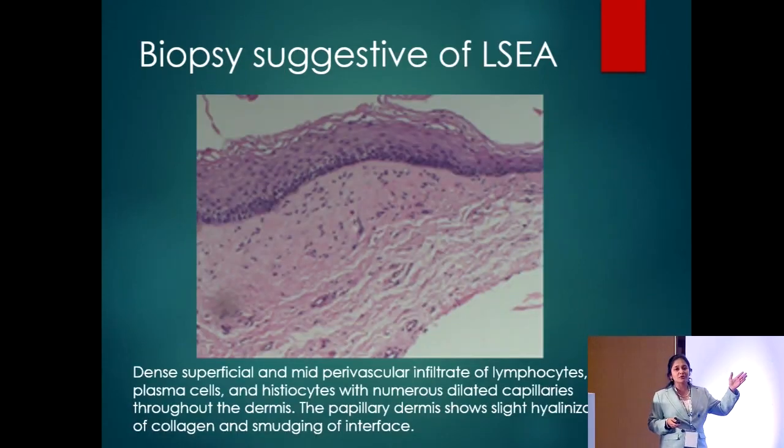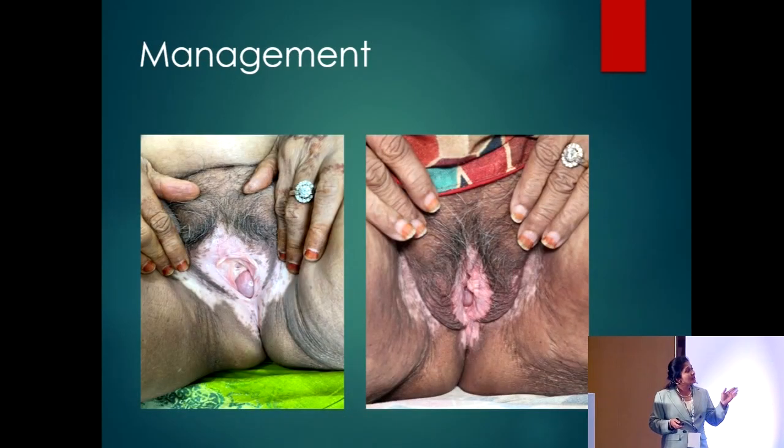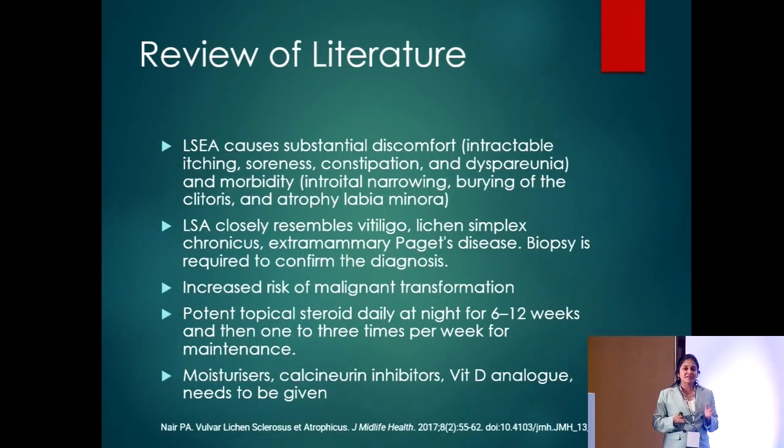When a biopsy was done, it suggested LSEA, that is lichen sclerosus et atrophicus, because of hyalinization of the collagen and smudging of the interface. With the topical steroid, she started repigmenting. The other lesions also did repigment, but whenever you see genital vitiligo, it's important to differentiate these two, because LSEA can lead to discomfort and even morbidity, which is not seen with vitiligo. It closely resembles other things like lichen simplex chronicus and extramammary Paget's, and there is an increased risk of malignant transformation. Lifelong topical steroids would be needed in LSEA, in combination with moisturizers, calcineurin inhibitors, and vitamin D analog.